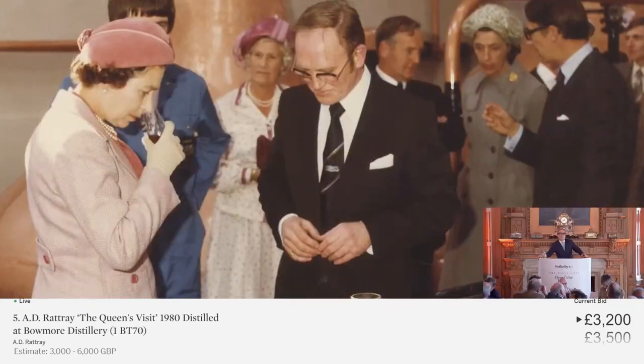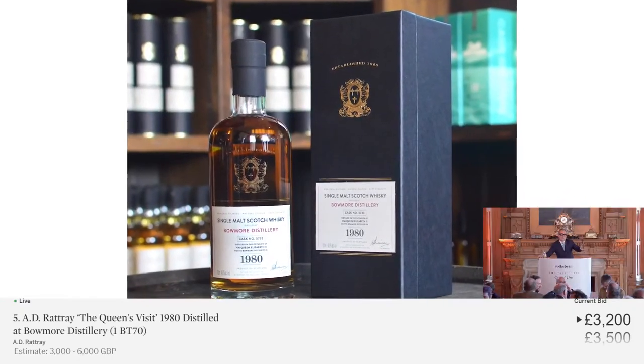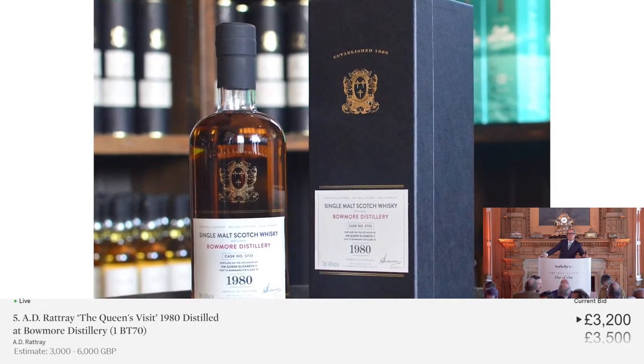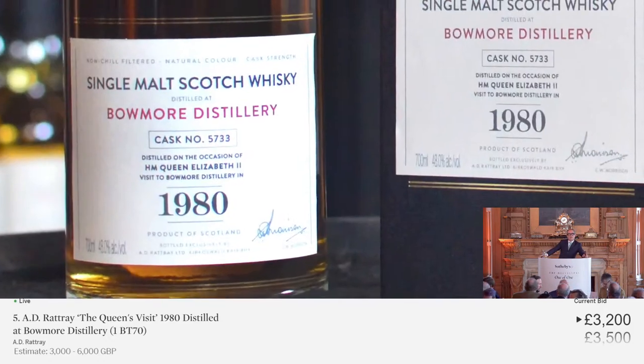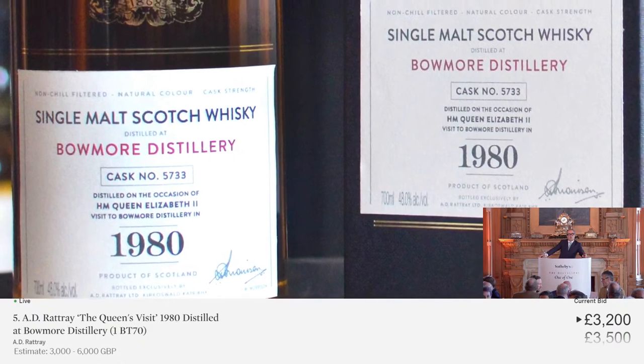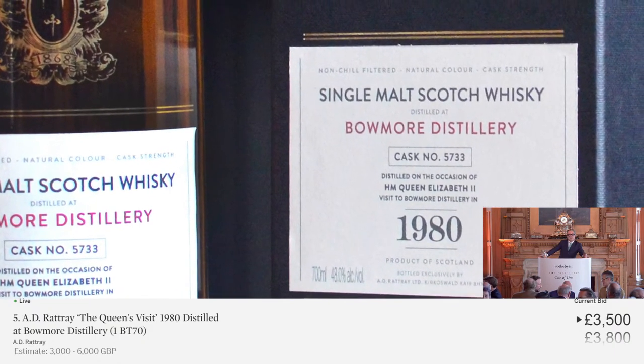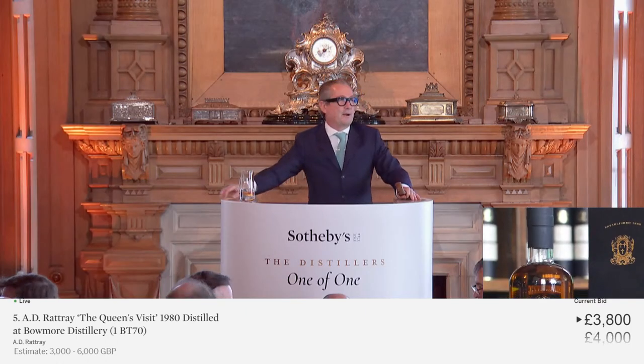Bid again, it's only £300. It's at 3,200. Hugh's bidder on the telephone at 3,200 against you and not yours online. It's at £3,200. I'm selling with Hugh's bidder. Last chance online, I'm going to sell it to Hugh's bidder. You're all done. Fair warning and selling, 3,500 in time. Panel number eight, back with you.